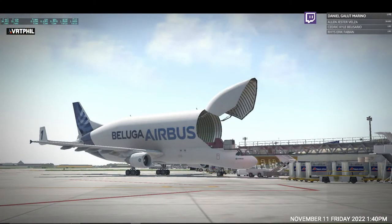It's Friday afternoon, November 11, 1:40 in the afternoon, and welcome to our short flight from Manila going to Clark Airport. This will take us around, let me see, since this is the Beluga, it flies slower. It will take us around 21 minutes.